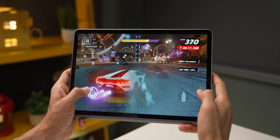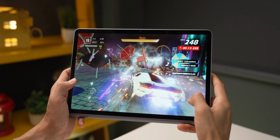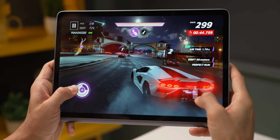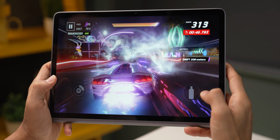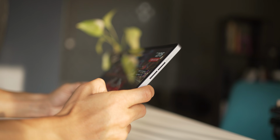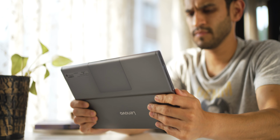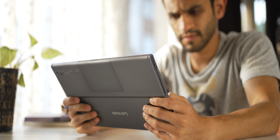And the other area is gaming. Can it play games? Absolutely. I played the latest Asphalt Legends Unite and the gameplay was smooth. And with those speakers, very enjoyable. However, the tablet does lower the graphic quality and prioritizes smoother gameplay. One other thing, while gaming, I ended up covering the speakers, but an easy workaround was just to turn it around so speakers are facing up, and that solves the problem. I mean, all in all, given the price point, I think it just about delivers.